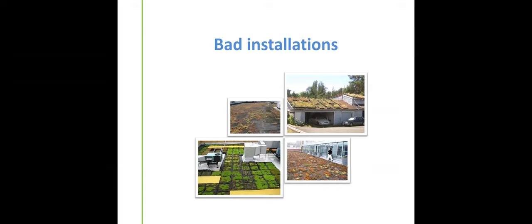So it really has everything to do with the type of plant and soil that you do select, knowing that you're not going to irrigate these. Like that standard roof on that garage there wouldn't have been able to handle any irrigation. It would have probably collapsed.